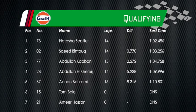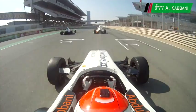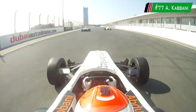Tom Bale and Amir Hassan are not here this weekend, both off competing in karting championships. Tom Bale is in Bahrain in the WSK World Championships, and Amir Hassan is competing in the Rotax Max Championship in the UAE. And we're on board with Kabani now as they head off on race number 1, 18 laps the race distance.